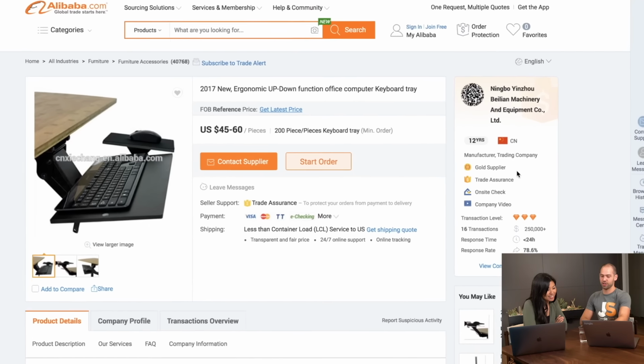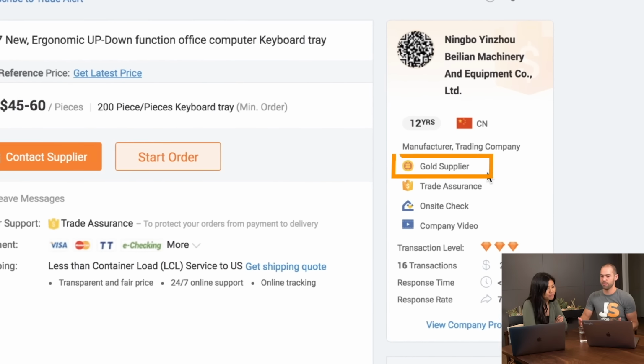Ningbo. Sorry. Very close. So first of all, I see that they're a gold supplier. Could you tell us a little bit more about what it takes to become a gold supplier, or who can get that? Yeah, good question. So in the past, we have had gold suppliers listed on our platform. Essentially they're paying a membership. What we do is we conduct an on-site check with gold suppliers, meaning that we, Alibaba.com, make sure that they exist. So it minimizes the chance of fraud because you have verified this as a legitimate business.